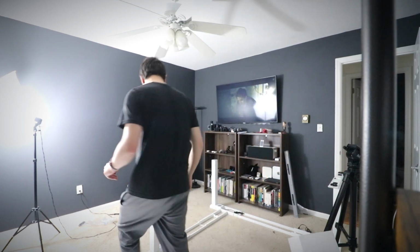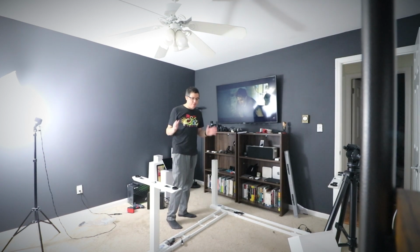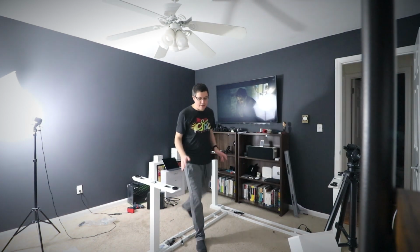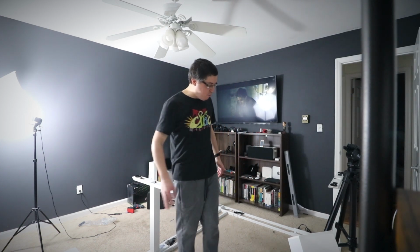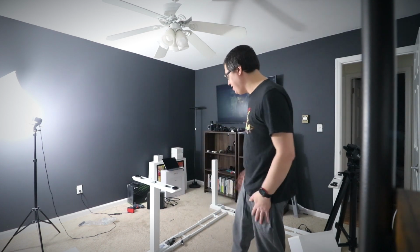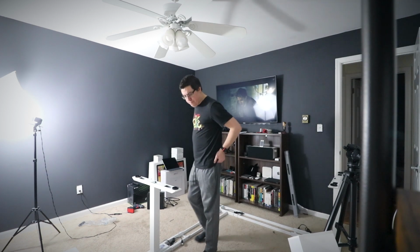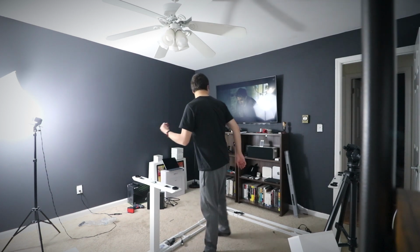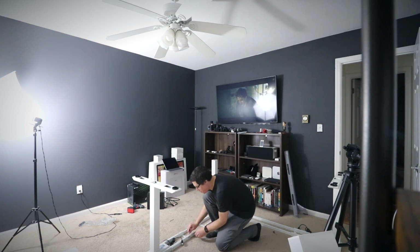No. Okay, so critical step. I have to flip this very carefully without breaking anything. It should be okay. Because now we're kind of in the final stretch, guys. Seriously, we're almost done. And I have to align this piece. Where's the little Allen wrench? Here we go. Let me tighten this down because it's going to move when I try to open it.